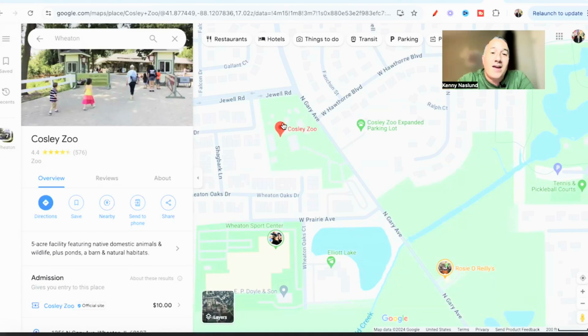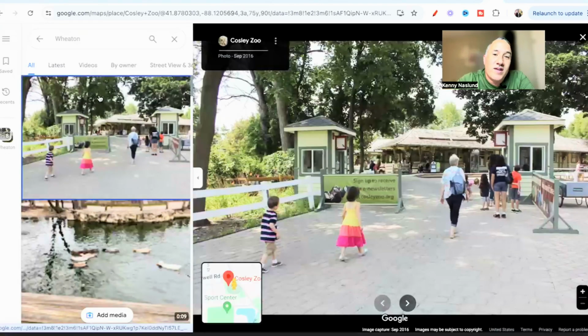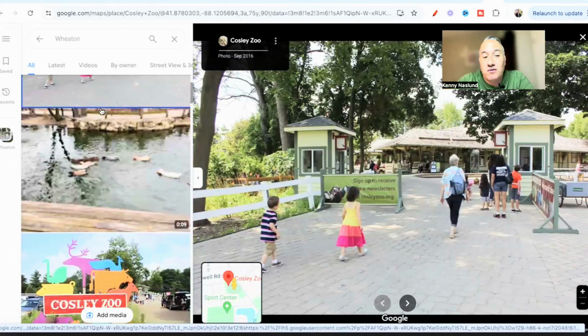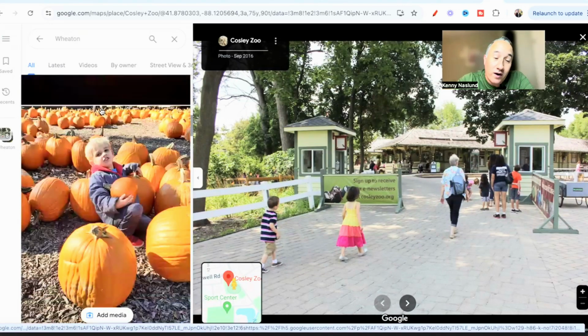so you don't have to worry about it being overwhelming. If you want a really big zoo, you want to go to Brookfield Zoo. This zoo won't take you more than a couple of hours, if that, to go through it. It's great for adults. It's great for kids. It's more geared towards kids, if you're asking my opinion.